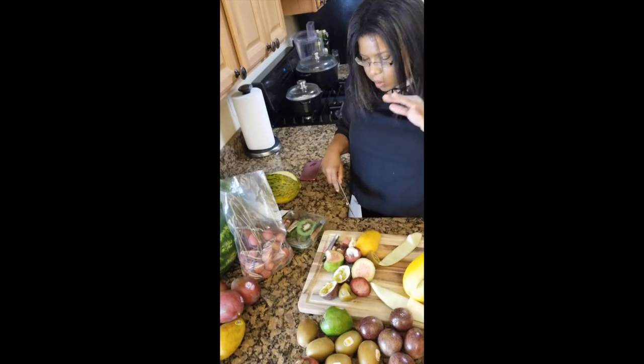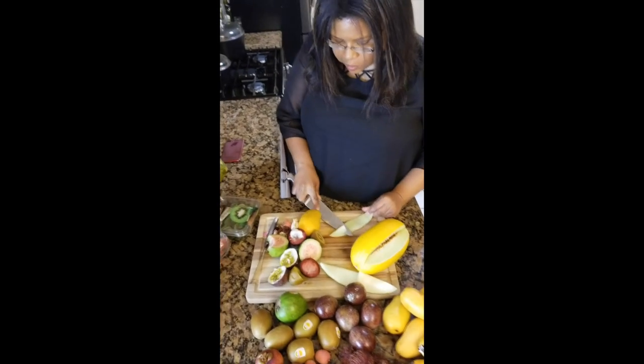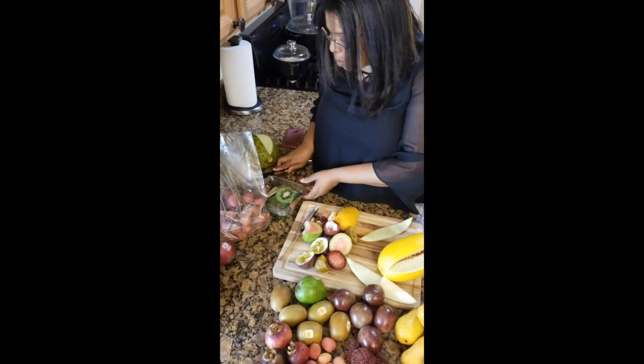I'm still trying to figure out what that mangosteen reminds me of, because it does remind me of something. It does. I wish you could tell me. I will figure it out. It might take me a while. This is very good, guys. I'm getting my belly full.